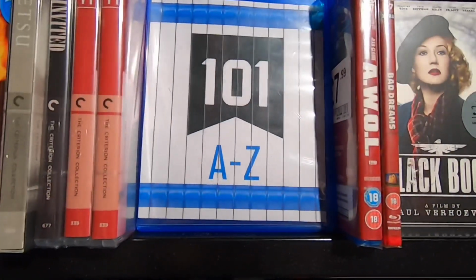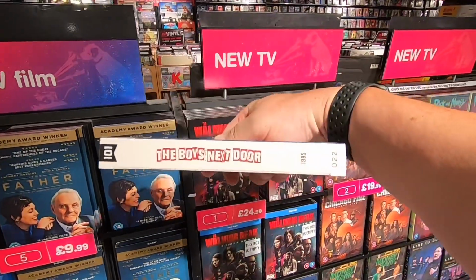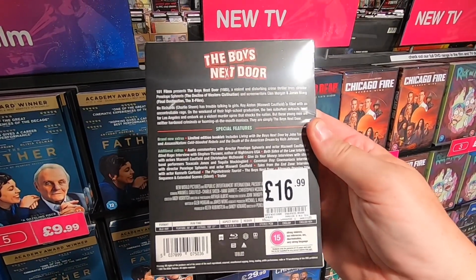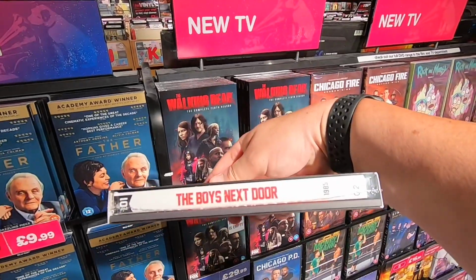Over in the 101 film section now, we have The Boys Next Door. This is a Charlie Sheen film from 1985. 91 minutes, rated a 15 certificate, and yours for the unusual price of $16.99. I believe this is a limited edition, and it comes with a book.